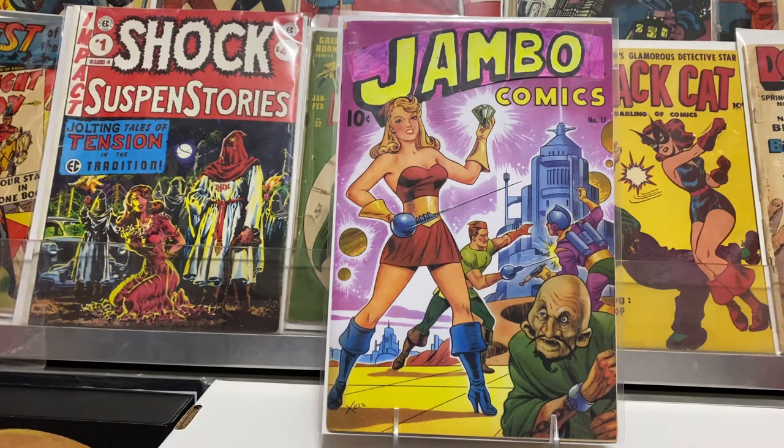He sent me a nice AOK in the mail the other day, just some really nice books, and man, I really appreciate it. It was totally unexpected, but he's just a super nice guy that does that, and I'll show you what he sent me. Some really cool stuff here.